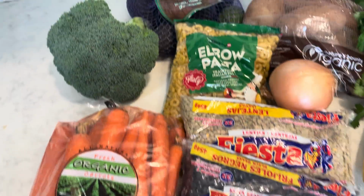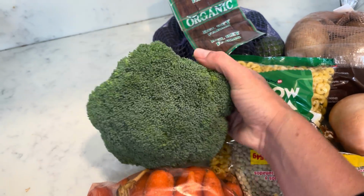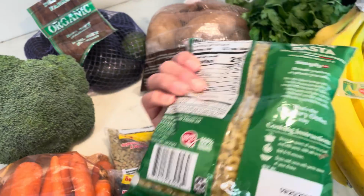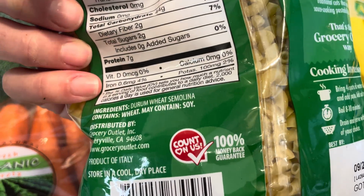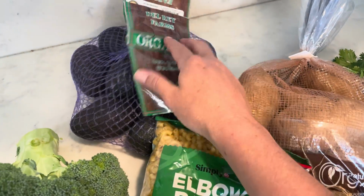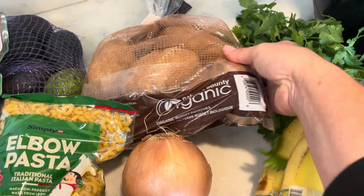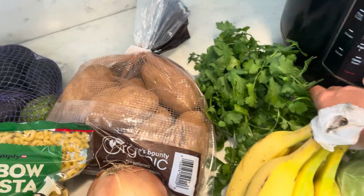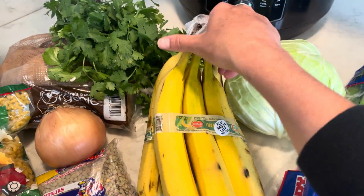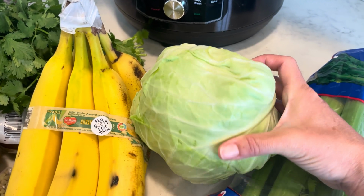So I was able to get carrots, broccoli, some lentils, black beans, some green split peas, some elbow pasta, a big bag of organic avocados, as well as bananas, potatoes that were organic, some onion, a head of cilantro, some celery, and cabbage. And in this video, I'm going to share with you how I did my weekly meal prep for the week. I'm going to be using my Instant Pot for a lot of this meal prep because it makes it quick and easy.